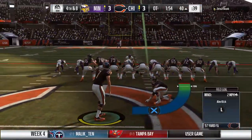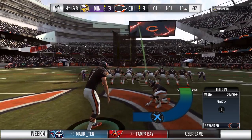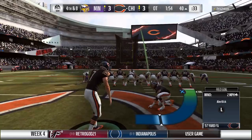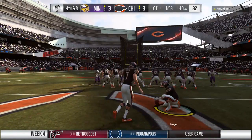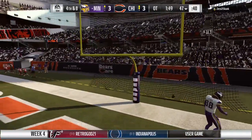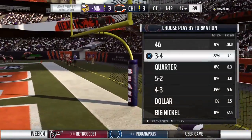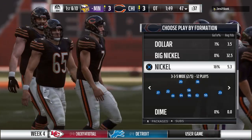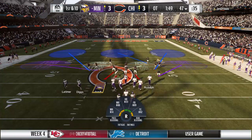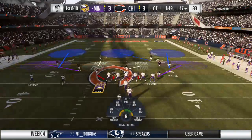So here we go. Maybe the biggest kick of the game forthcoming. They'll spot it at the 47, so call it a 57-yard attempt. That's running out of steam, and it won't get there. He left it just short, no good, and that changes everything here in OT. They've got good starting field position as they come up here 1st and 10.